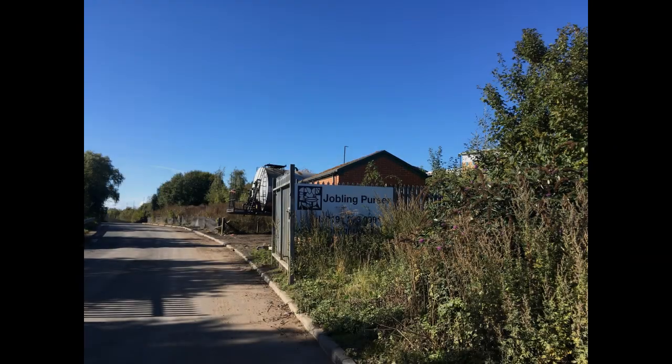The company of Jobling Purser moved to Paradise from a riverside site at Walker during World War I. During the war, it did a swap with Vickers Armstrongs, who needed a suitable site to expand wartime production. Surprisingly, Jobling Purser is still a family firm today. The site it occupies was the westernmost part of Vickers' Elswick site.